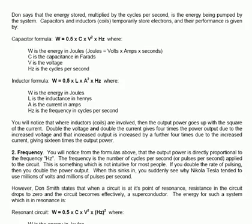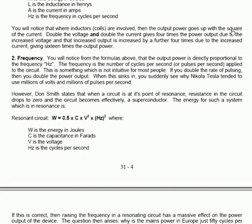Let's take a look at frequency. You'll notice from the formulas that the output power is directly proportional to the frequency, called Hz or Hertz. The frequency is the number of cycles per second or pulses per second applied to the circuit. This is something which is not intuitive for most people. If you double the rate of pulsing, then you double the power output.